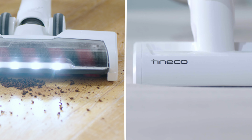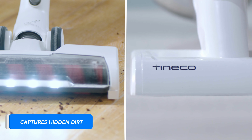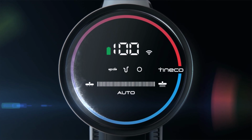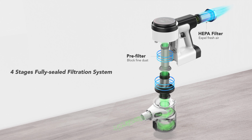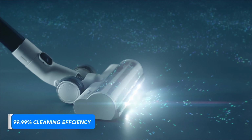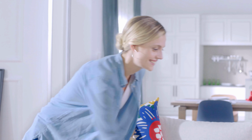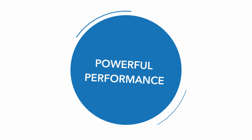The innovative intelligent sensor technology captures hidden dirt as small as 15 micrometers. Along with the vacuum's powerful motor and 4-stage filtration system, Pure One achieves a best-in-class 99.99% cleaning efficiency, successfully avoids secondary pollution, and creates a healthy home environment.